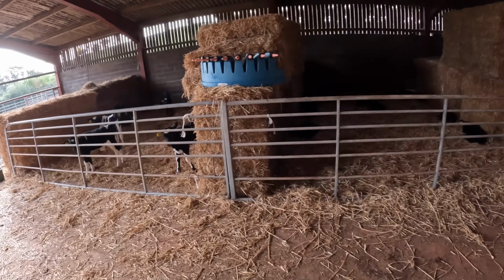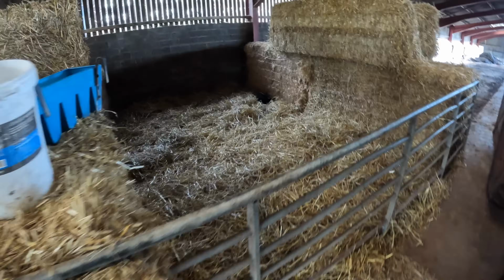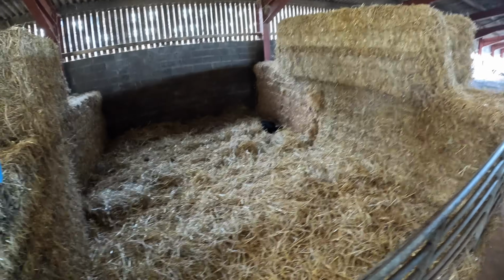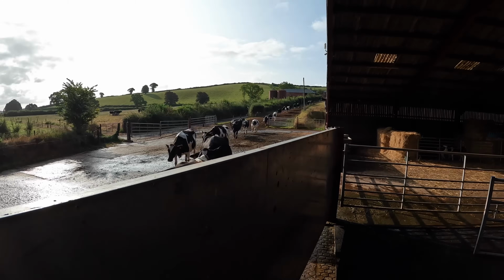As you can see here, the calf pens are filling up. Hey guys, 1, 2, 3 pens. And that guy was born overnight, so I brought him in this morning. There's also a heifer calf born overnight. Got my folder ready. Here come some cows.